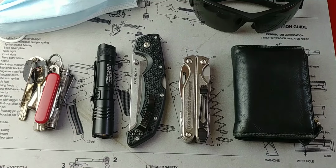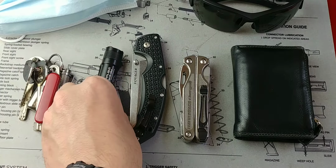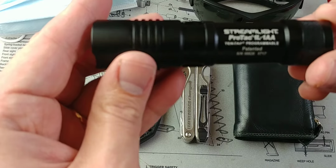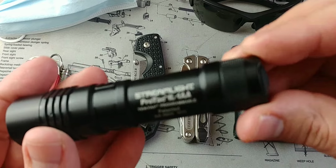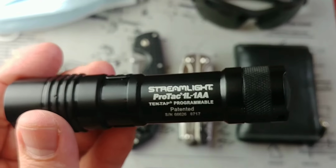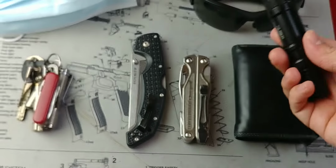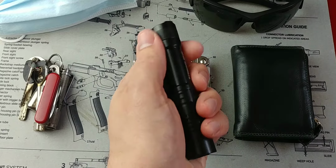On my car keys, I keep setups that I've shown in other videos, but since I was just going walking, I didn't take my car keys. In terms of flashlight, this is the Streamlight ProTac 1L-1AA, and yes, that is a bit of a mouthful, but that's the actual name of this thing. And there's really nothing special. It's a pretty basic flashlight.